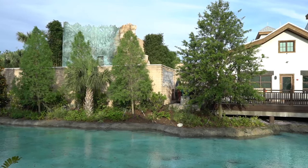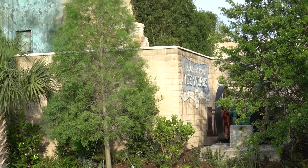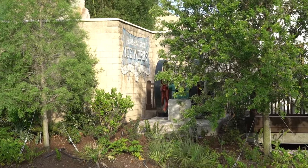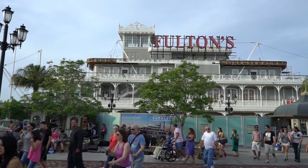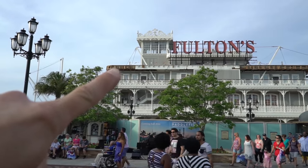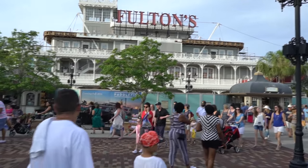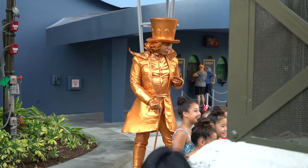So we were just kind of looking across the river here and Jen noticed this sign that says Sunshine State Ice Works. And there's a little piece of machinery next to it that I think they would pull the water out to turn into ice. Some good theming. So you can see Fulton's has closed down for their refurbishment, and they have taken down the words Crab House from the sign. They've started taking off some of the facade here to turn it back into a paddle wheeler. And they've changed the name. Coming in fall of 2016, it will be Paddlefish. All right.